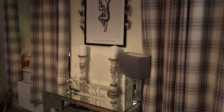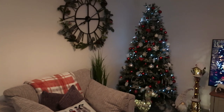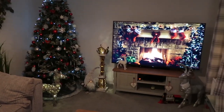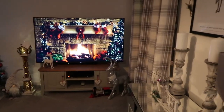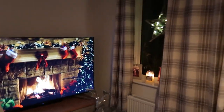So I still need to do that whole side of the room. I don't really know what I'm going to put over there. So that's a quick little overview of this side of the room. And again, I will probably edit this all in the daylight tomorrow because the light outside is super dark, as you can see.